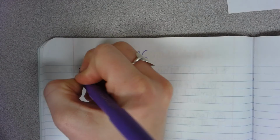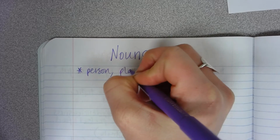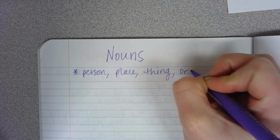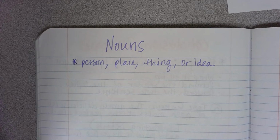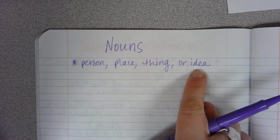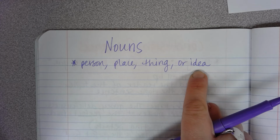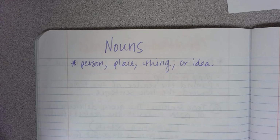So as you know, nouns are a person, place, thing, or idea. And some of you have probably heard that part of the definition before, but this year, when we are looking at nouns, this part of the definition, the idea, is actually going to be brought up quite a bit toward the end of the unit. So you're going to get a better understanding of what they mean by an idea being considered a noun.